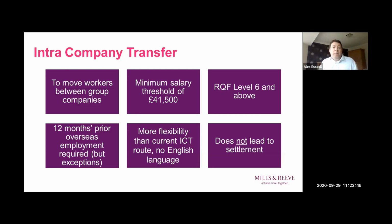You've got to have 12 months prior overseas employment with the overseas group company, the overseas linked entity. There'll be an exception to that if you're being paid more than 73,900. More than 73,900, you don't have to meet that 12-month overseas prior employment requirement. And there is apparently going to be more flexibility than the current intercompany transfer route.